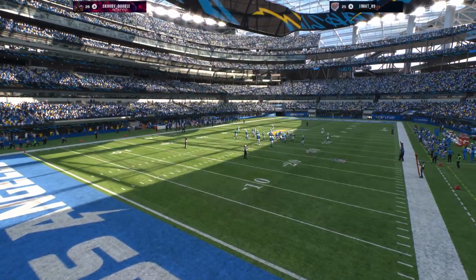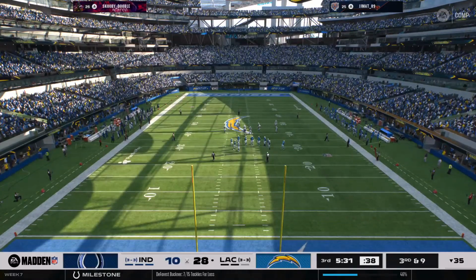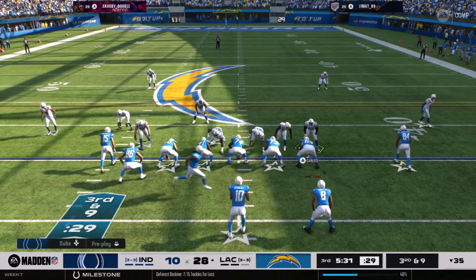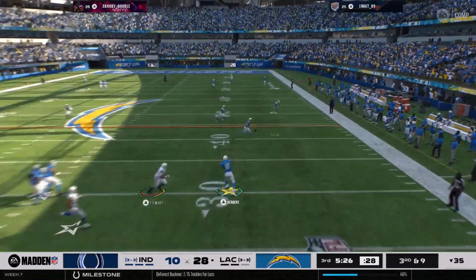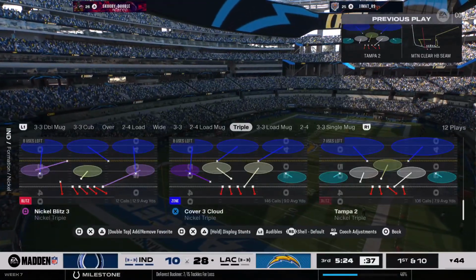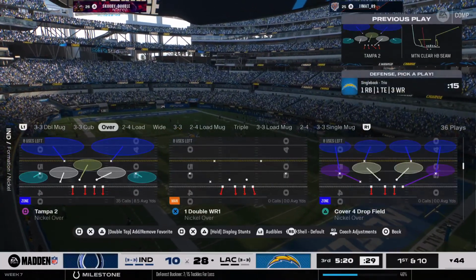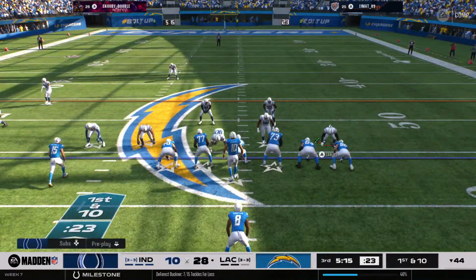Now the Chargers will use the first of their timeouts. We'll talk things over before 3rd down. Set. Shotgun now for Herbert. Flush to his right. Right side and hauled in by McConkey. He's going to have the first down. That one good for 9, and the drive continues. He's in a really nice rhythm here on third down. He appears very comfortable operating out of the gun, and he's able to find his man near the sideline, and he's able to extend this drive.